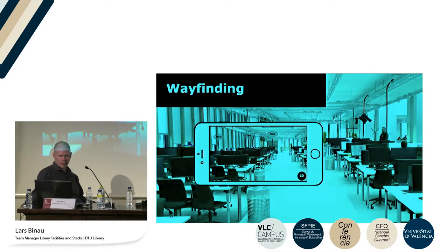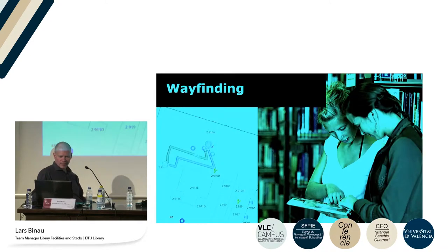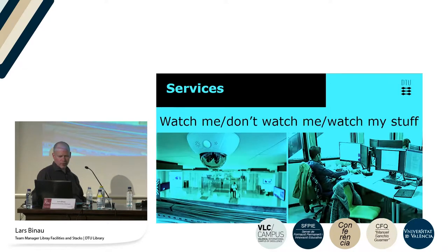We'll be using all this data too for wayfinding, like finding free computers, and for signs in the library. We wouldn't need signs anymore if you could just see it all through a screen. But it'll be a couple of years before that comes along. The wayfinding project I was telling you earlier about the books, finding the books.